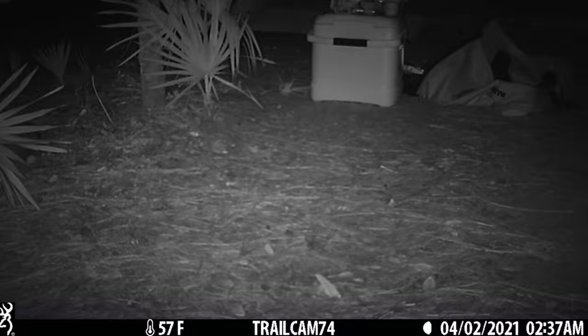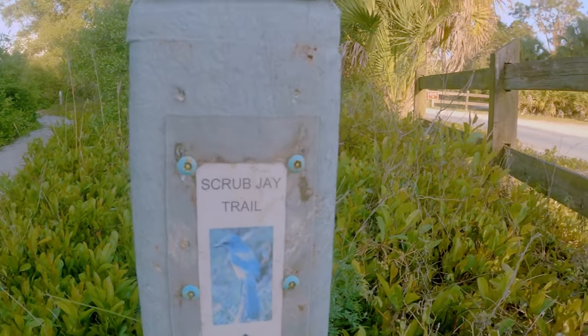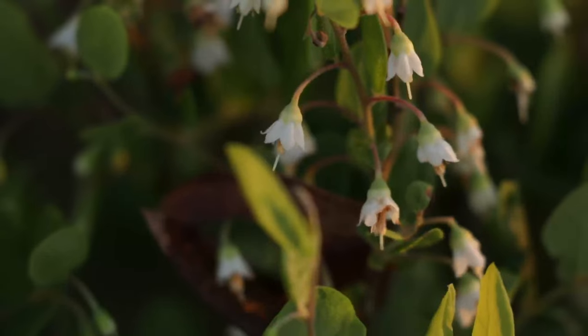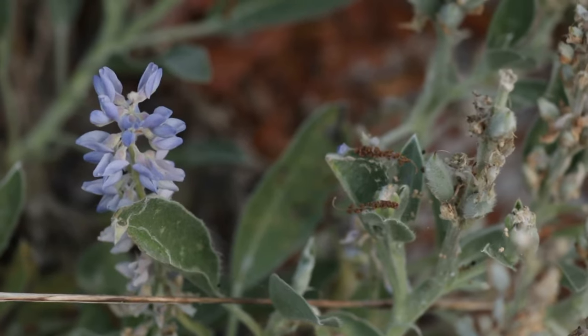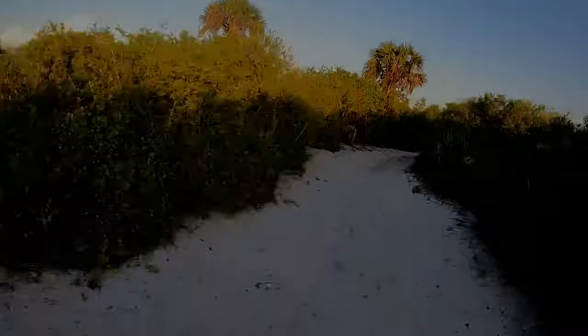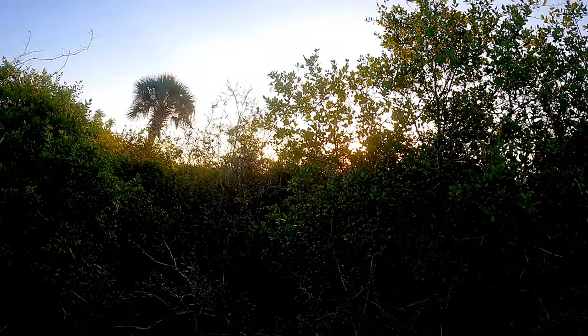We just had a snack and we're at the place. Race to get to the Scrub Jay Trail. Can we find a scrub jay? We see a bird. Could it be?